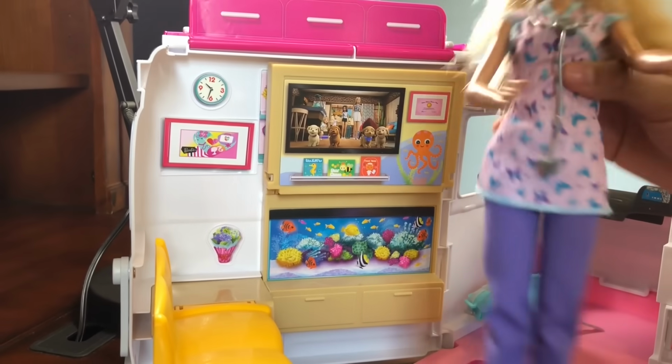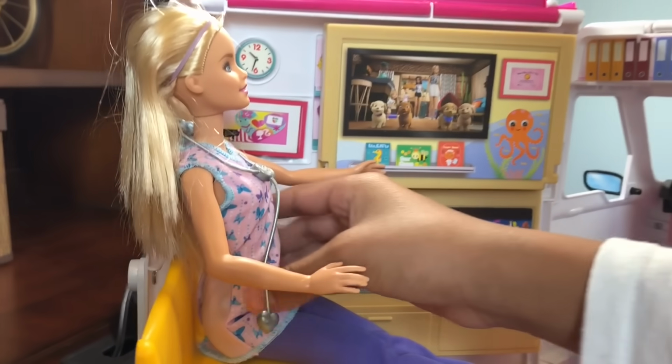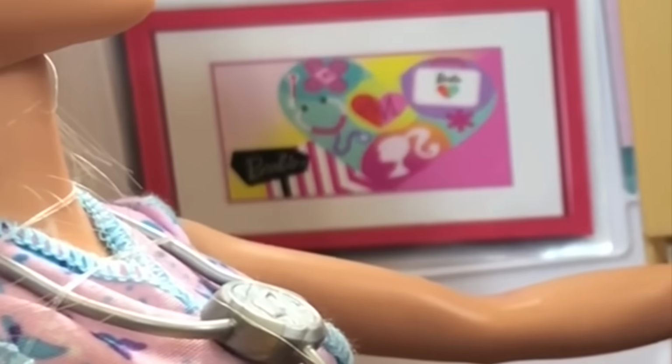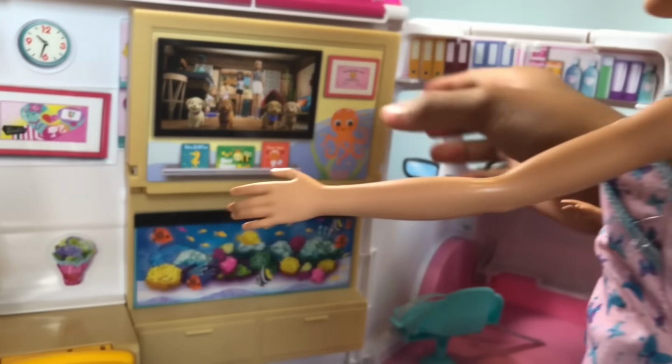See? So people can sit down in the waiting room. This is the waiting room. Yep. It's so comfy. And we also got this painting here and flowers and even a clock. But here's a cool thing. Let's put this down.